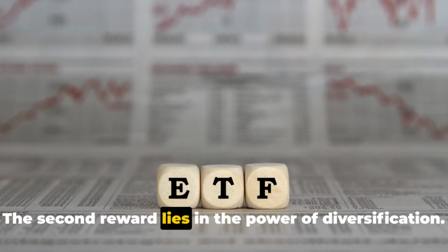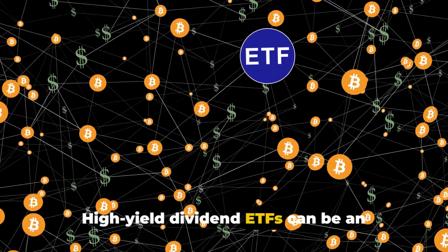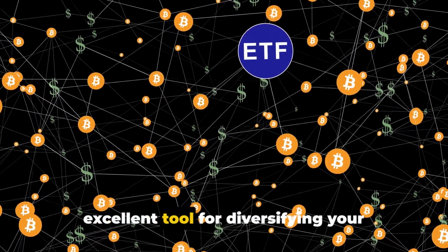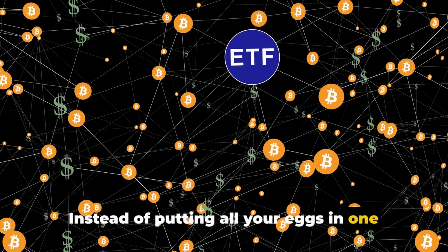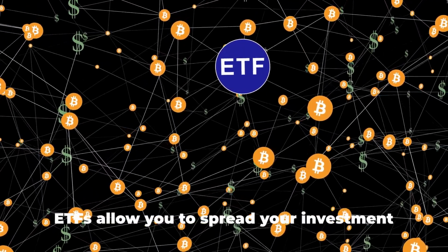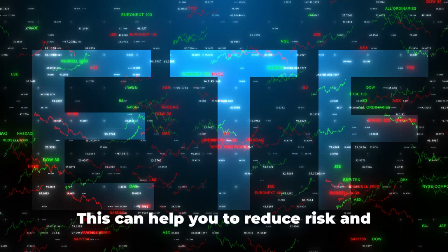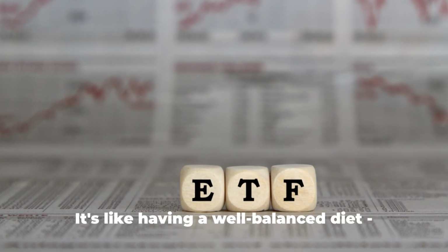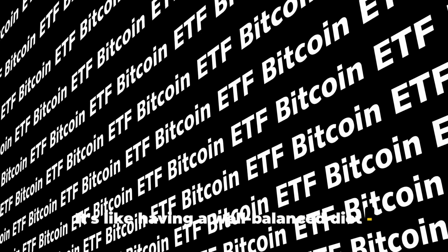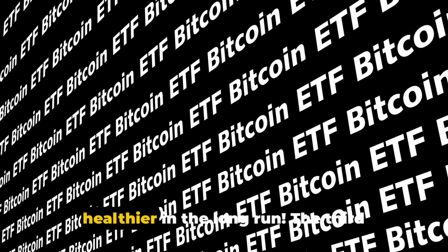The second reward lies in the power of diversification. High-yield dividend ETFs can be an excellent tool for diversifying your investment portfolio. Instead of putting all your eggs in one basket by investing in a single stock, ETFs allow you to spread your investment across multiple companies. This can help you to reduce risk and increase the potential for returns. It's like having a well-balanced diet. It may not be as exciting as eating ice cream for every meal, but it's much healthier in the long run.